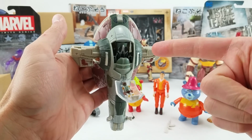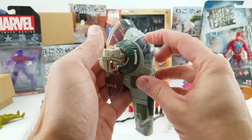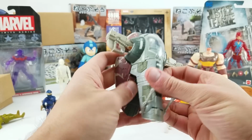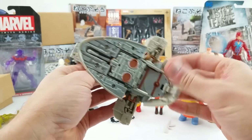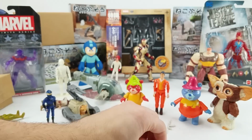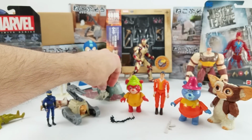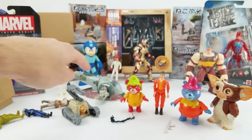I don't know how to transform this thing, so I don't think I'm actually going to take a whack at it right now, it would just be me sort of pulling at it and trying to do something with it. I'm going to look the instructions up because I don't actually want to break that, but that's very cool. That's a piece I did not have, like I said, in that condition for sure. So thank you very much, Matt, for sending that in.